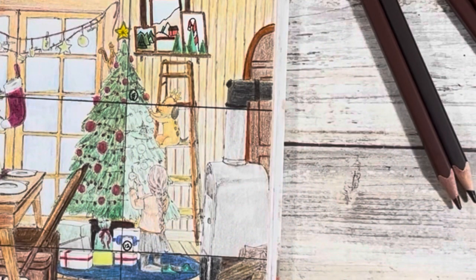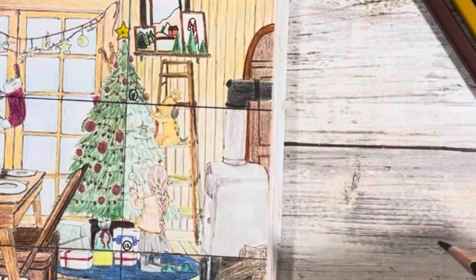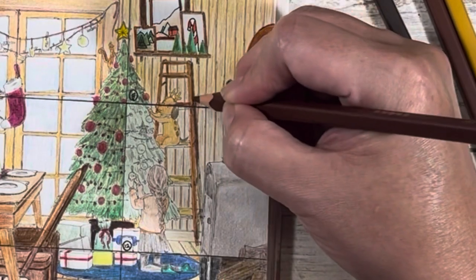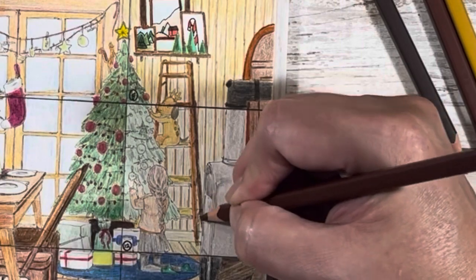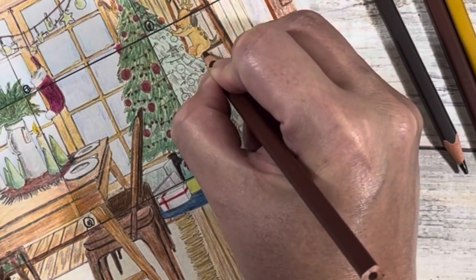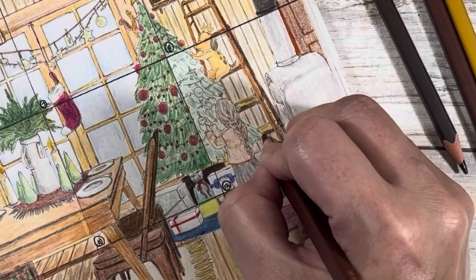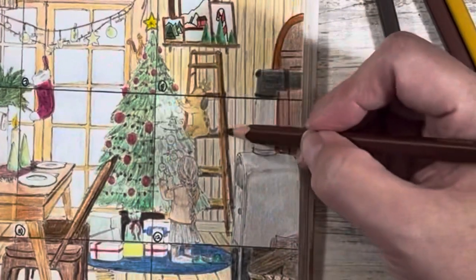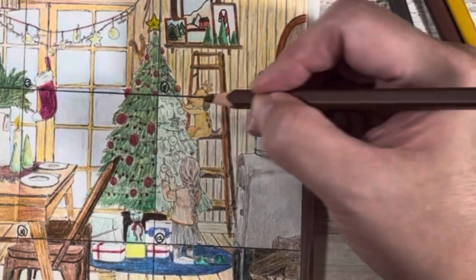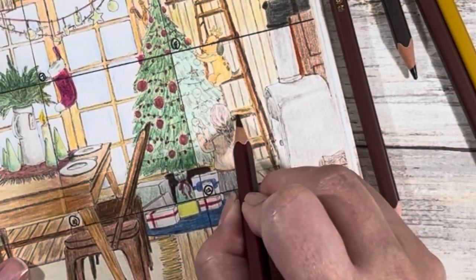He's looking good. Okay, so, I think that actually looks bad. I think that needs a little bit more red tone.